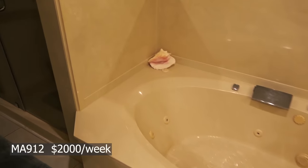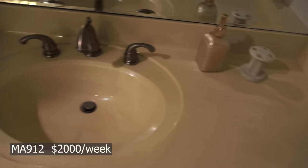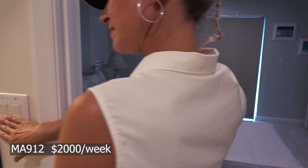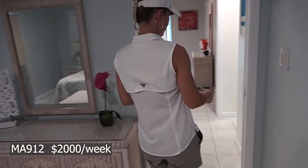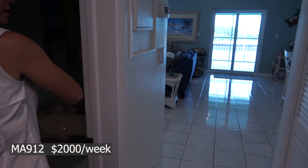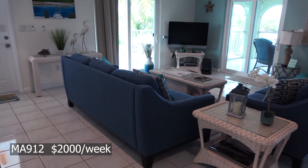Nice garden tub and a stand-up shower. Yeah. And double vanities. I like that. Very nice. So this was just a 2-2, right? This is a 2-2 with a maximum of six people. Yeah, I think so. So there's probably a sleeper sofa in the living room. Yeah, I bet that's a sleeper sofa.